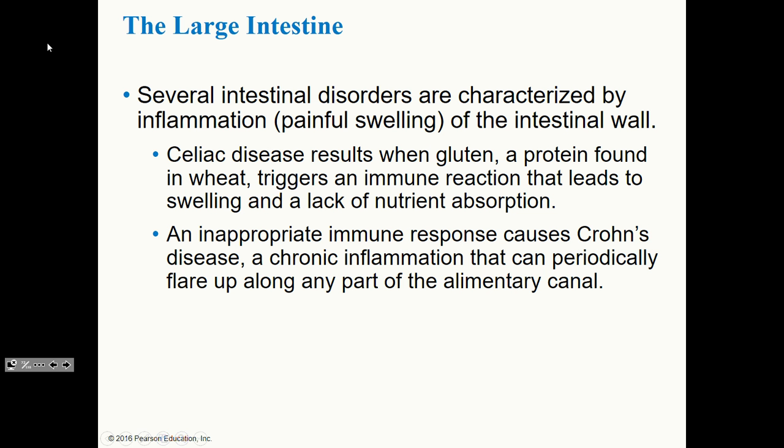So this is just going over disorders that can happen. You've probably heard of things like celiac disease. Is that why gluten-free? Is that why you have celiac happening? Yeah. So a protein that's in wheat causes your body to react to it in kind of an inappropriate way and can make inflammation in your bowel. So really it makes the lining swell up and you're not absorbing nutrients how you should. So if people have celiac disease, they have to be on a very low gluten or no gluten diet.